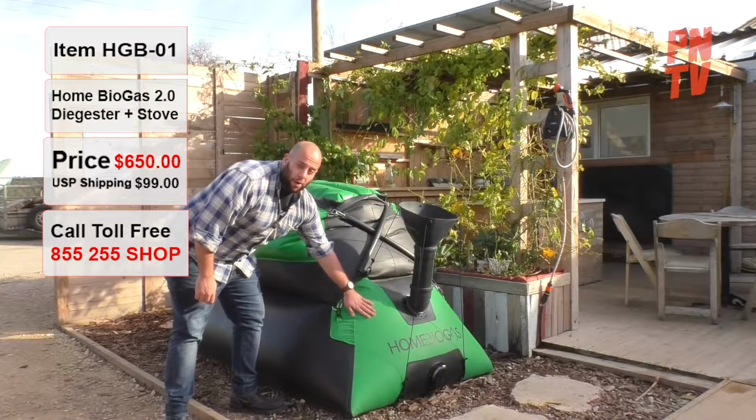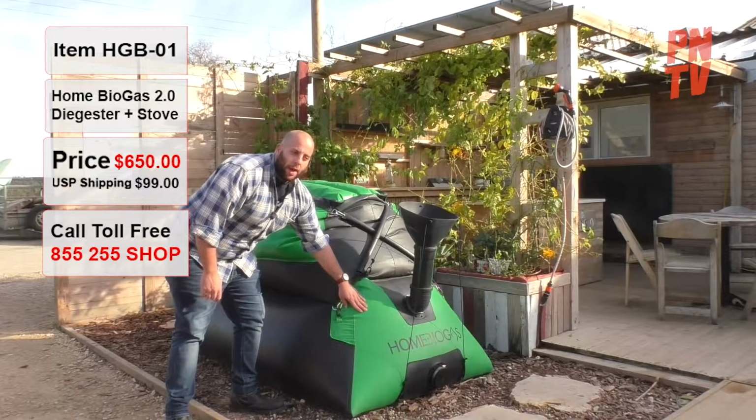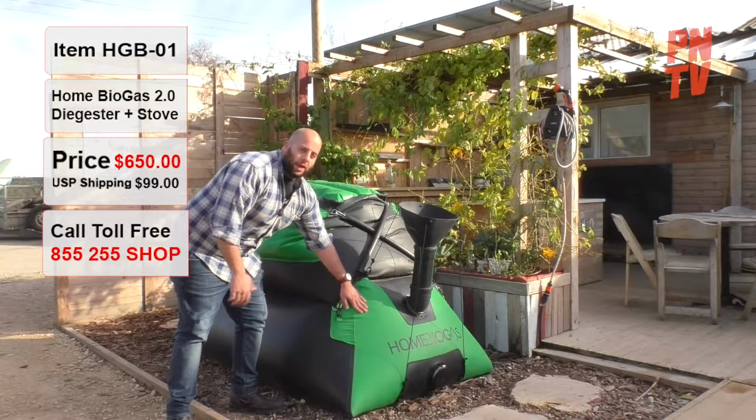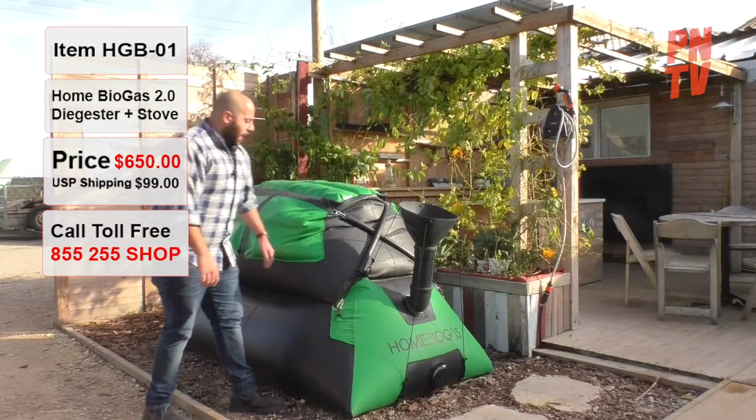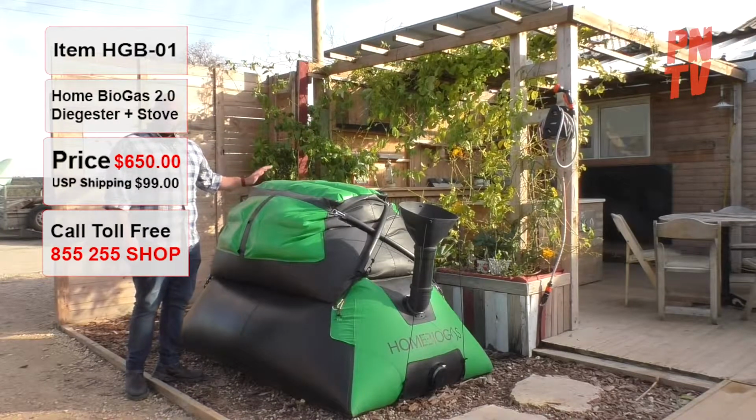It's filled with water and bacteria that break down our organic waste and emit methane gas that we can cook on. The gas goes up here to the gas tank where it's stored, awaiting for you to use it in the kitchen. You can get up to 3 hours of cooking each day.